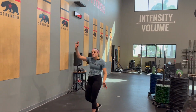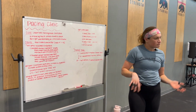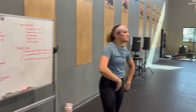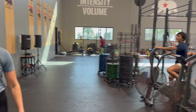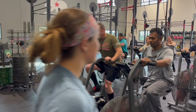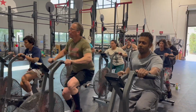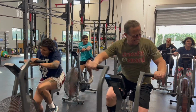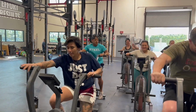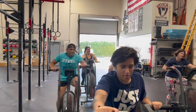On the feeling scale, this should be anywhere from like 1 to 4. It shouldn't really be uncomfortable. It should be more like boring. That's good if it's boring. That means you're doing it right. Feel free to have a conversation. Ask somebody about their day. You guys should all know what each other's plans are for tonight.